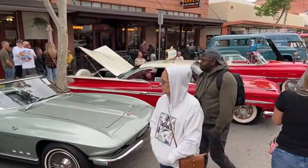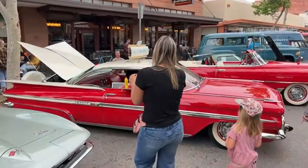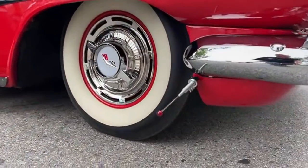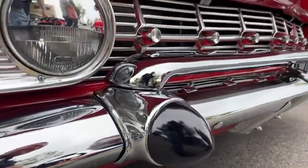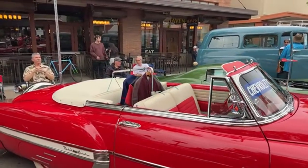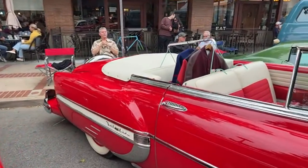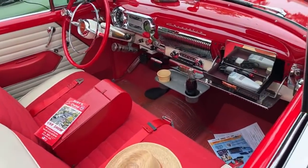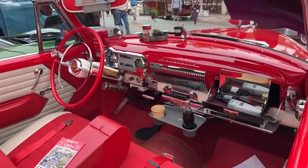Yeah. Gonna be hard, there's a lot of people, you know. Look at that 59, lots of dress up stuff. Special bullets, overriders and everything. Another fully dressed up one. How you doing? Look at that. Wow.